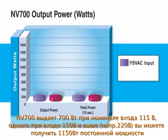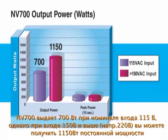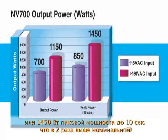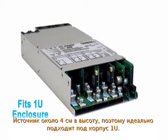The NV700 is rated at 700 watts with a nominal 115 volts AC input voltage. However, with an input voltage of greater than 150 volts AC, example 220 volts AC, it can provide up to 1150 watts continuously. Furthermore, with an input voltage of 150 volts AC or greater, the NV700 can provide peak output power ratings of up to 2 times normal, or up to 1450 watts for 10 seconds. These power supplies can fit into 1U enclosures since they are only 1.6 inches high.